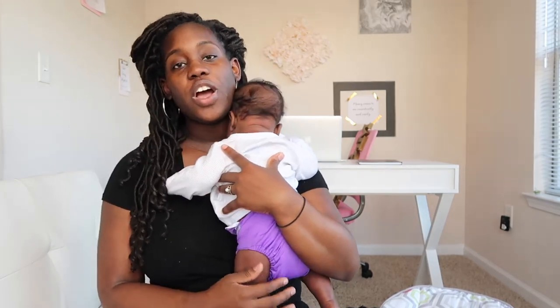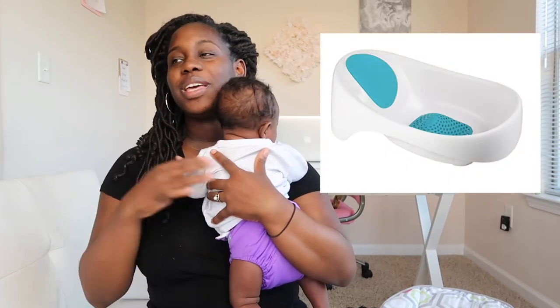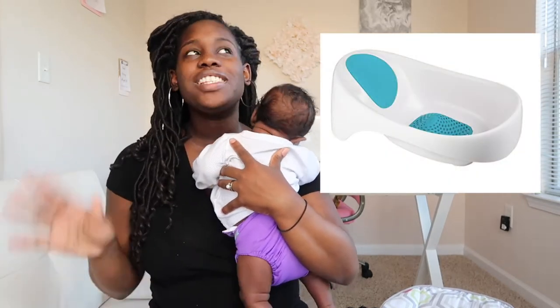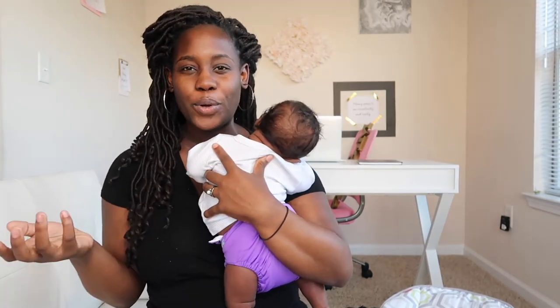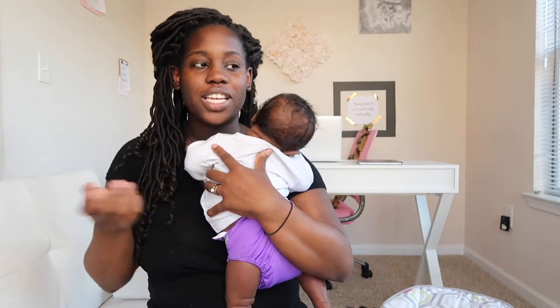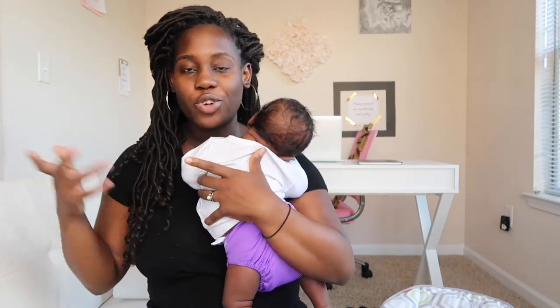So other essentials are, you know, having a tub and shampoo. Obviously you're going to bathe the kids. We have a tub and it's a really standard tub. That's the other thing about my list of things. I feel like my things are so economical because, quite frankly, they're babies. They don't need the most expensive crazy gadgets, right?